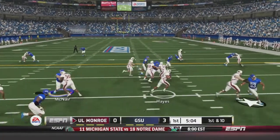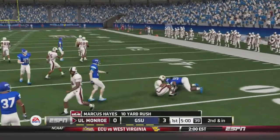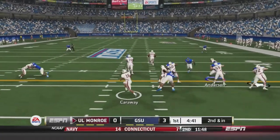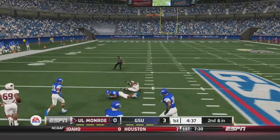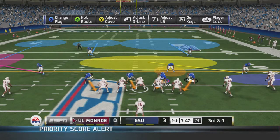Monroe takes over here and hand off to Hayes. And Hayes is going to stiff arm that defender to the ground, and he will gain 10 yards on that play. 2nd down and inches now for Louisiana Monroe. Caraway will keep it on the read option, cut it back up the middle here, and he has 18 yards and a Louisiana Monroe 1st down.